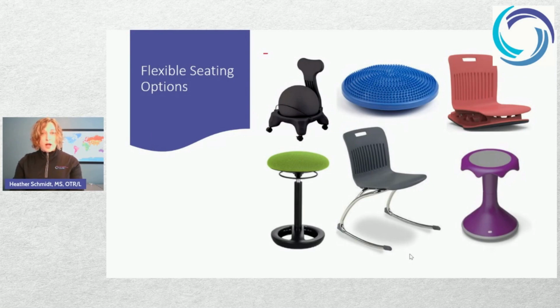There's also different options to allow for more rotational movement, like the green topped stool at the bottom or the hokey stool, the purple one on the bottom right. Those allow for some back and forth movement, but they also allow for some rotation as well. So it really depends on the student's needs and what they like. Those two stools also require a little bit more control and stability in our core and our postural system. So that's something to keep in mind too, that those might be used for a shorter amount of time as compared to, say, the rocker chair or the disco sit.